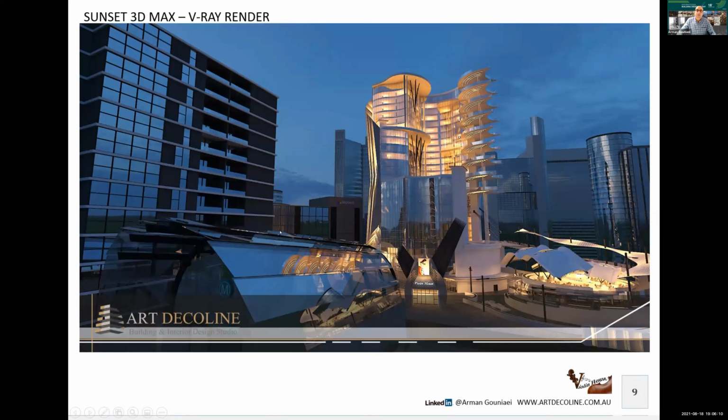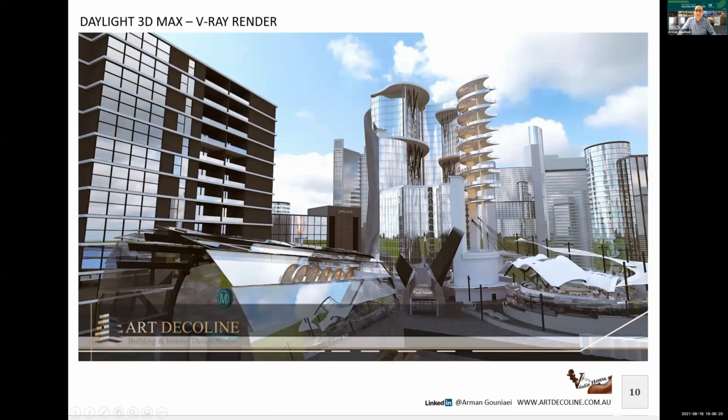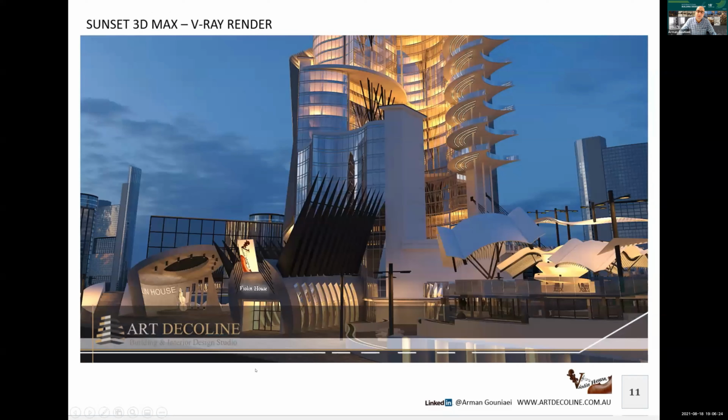In this render, you will see the sunset view from North Ryde Station to the site, and you will see the lighting design in the sunset rendering. And this is the daylight render, the same view. This is in front of the site.